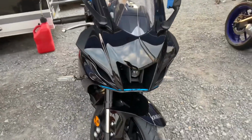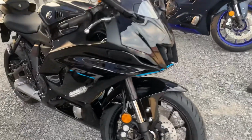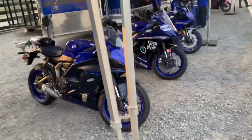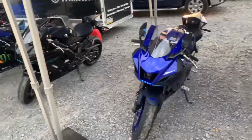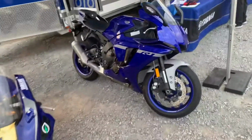I know a lot of people may be curious about if a new rider could ride this or how you would feel as an experienced rider. I believe this is a perfect track bike. It was quite aggressive. I think some people may confuse the R7 based on its metrics to be a less aggressive seating position. Although it is definitely slower than the R6, it does have very aggressive ergonomics.